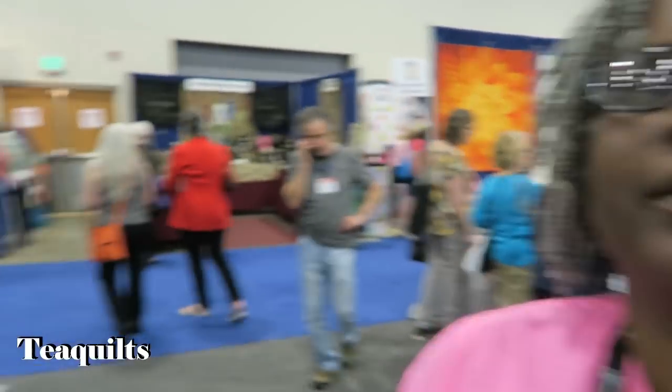AQS show. Just doing my first recording. It's still day one, and I thought that I would share with you some of the actual quilts that are on the outside of our booth. So I'm walking the aisle that's along the outside of the booth that we're in.